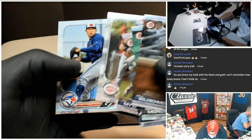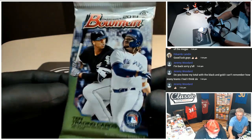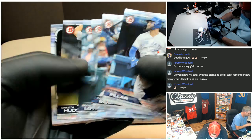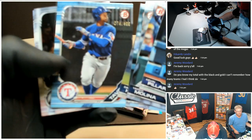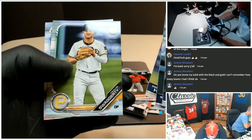Alright, okay. Alright, last one. Here we go, gang. 2019 Bowman. Two box break here. Division break. Fireworks. Everybody's get cards. Here we go. Kevin Pillar. Angels. Brandon Marsh. There's your blue to $4.99. Sleeve on up. Jazz himself.